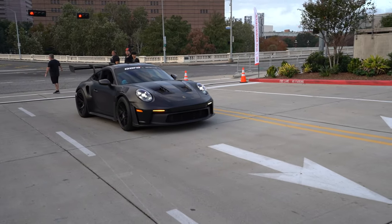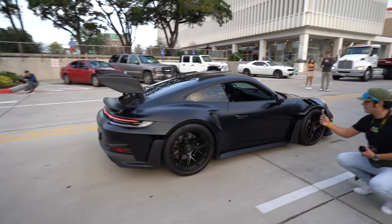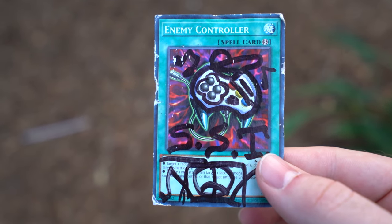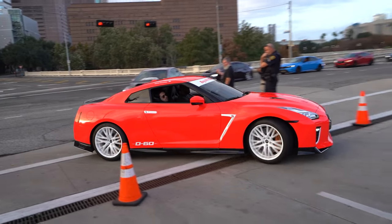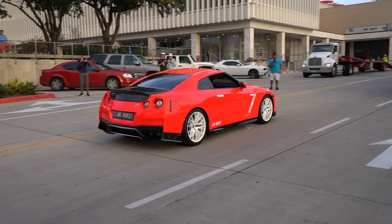Now we're talking, the 992 3RS. That thing looks like a spaceship, bro. Look, a Yu-Gi-Oh card. I summon Pot of Greed. Clean little M3 action. That boy Travis just picked up the CS. And then boom, that boy Daniel in his new wrap. That's the first time I've seen that.